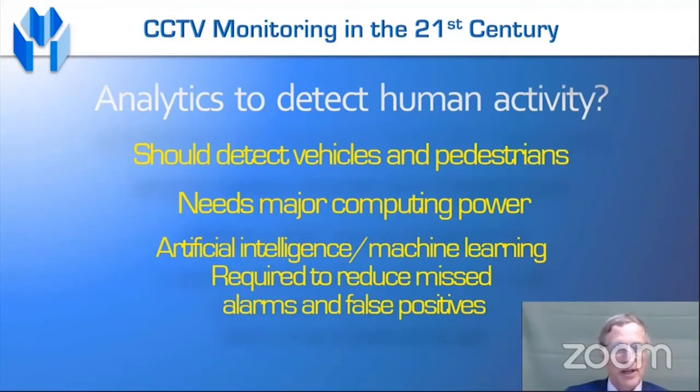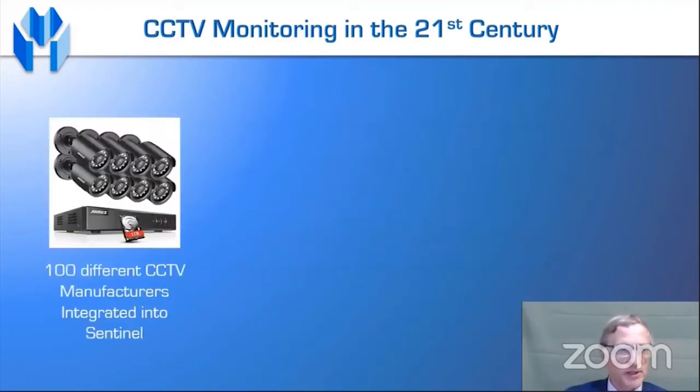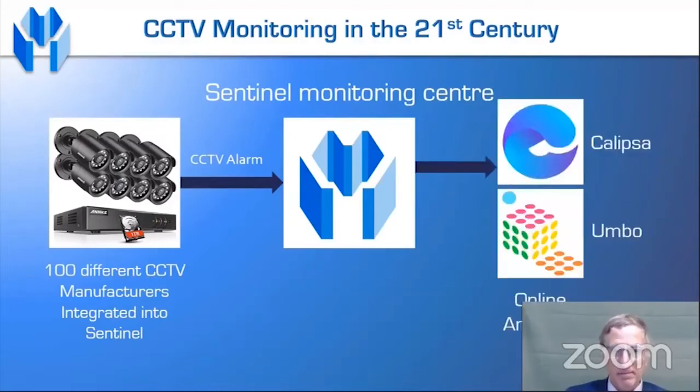So at that point, enter cloud-based analytics. And this is a development that we have been working on with our technology partners for the last 2 or 3 years. It starts out in the field with a CCTV system, and our Sentinel product can monitor and integrate with over 100 different manufacturers. And these systems will produce a CCTV alarm which goes into our Sentinel system in a monitoring center. And then the monitoring center uses the cloud-based services to provide analytics.